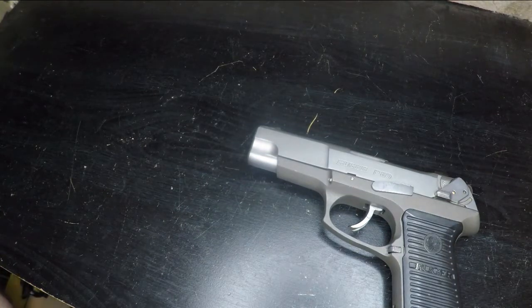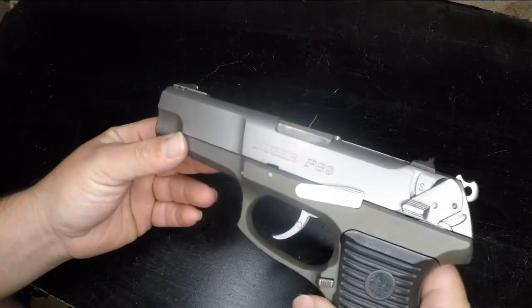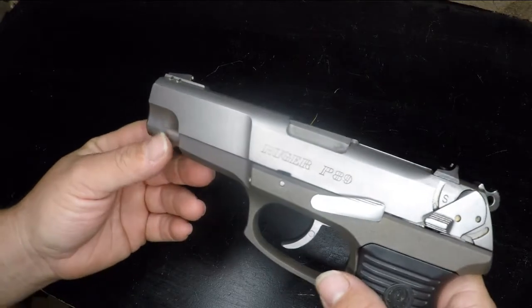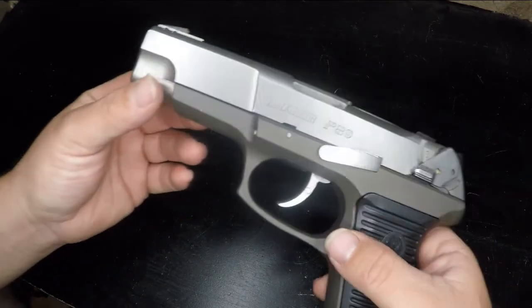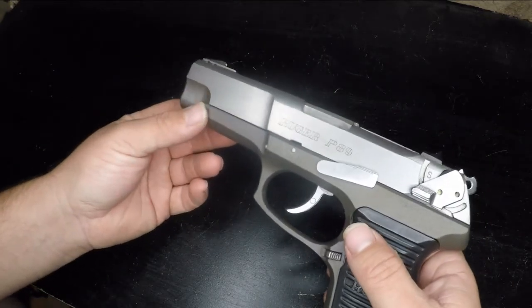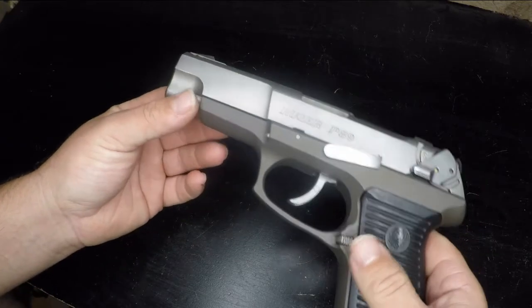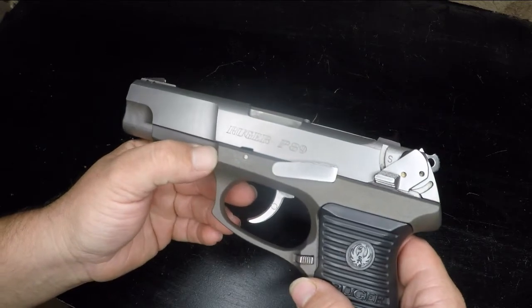There we go. These were real hot in the 80s and early 90s. And Ruger produced the P series up until about 2013. So basically, let's go over a little bit of the history on these. In the 80s, the U.S. government was looking to replace the legendary and reliable 1911.